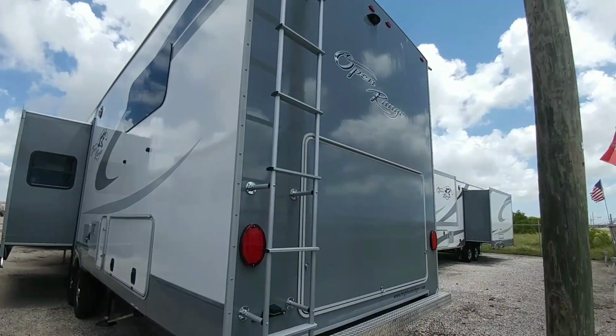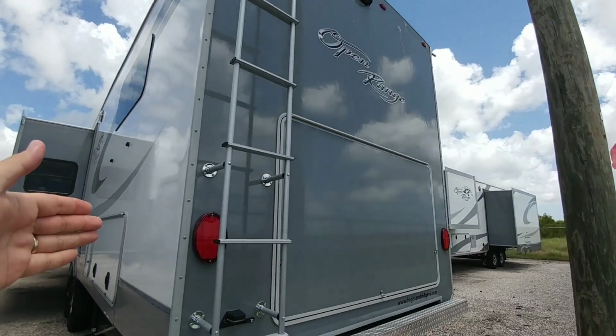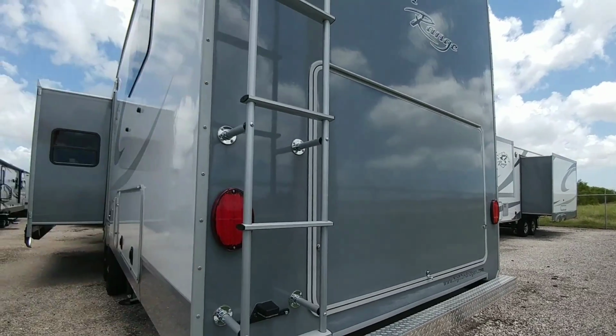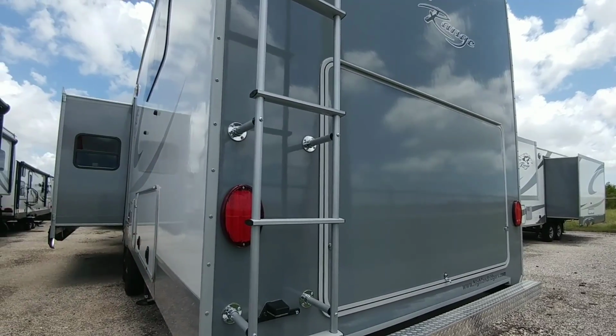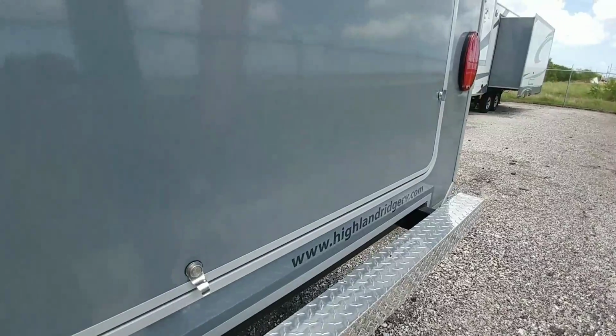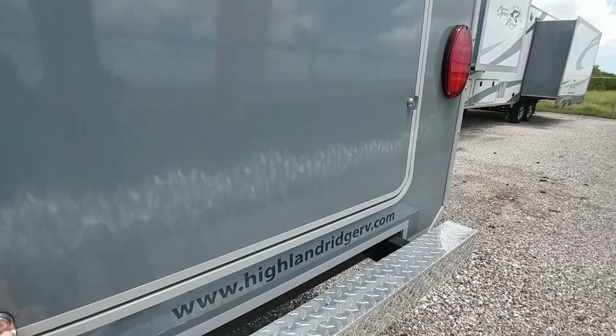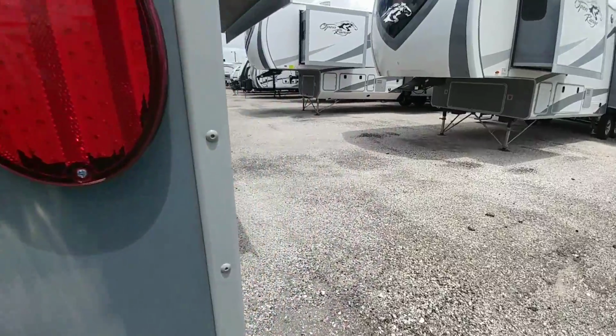Now, as we work our way around back, this entire coach uses LED lighting, including all of your reverse lights and up top. It also gives you a ladder that takes you onto the walk-on roof, which is really nice. And it has a diamond-plated bumper, which also looks really nice. Now, the back door on this coach, it's locked, but it flips up and it has some hydraulic lift arms to help support it up.